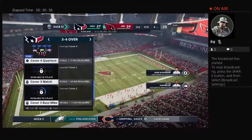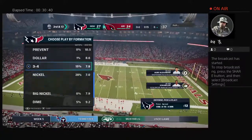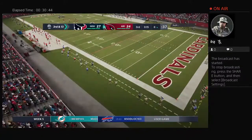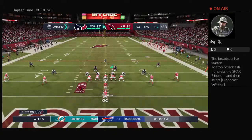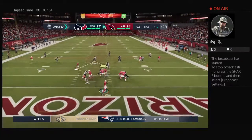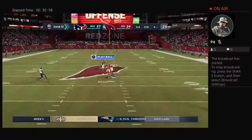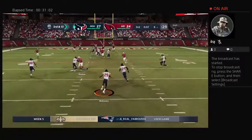Randall Cobb, the intended receiver, and it's 3rd down. Incomplete. He was covered by Xavier McKinney. An incomplete pass on that last play, and that means they'll need to come up with something here on 3rd down. Let's go. Let's bring it. From the gun, it's Wilson. Going deep here for Watkins. And Wilson's going to be intercepted a 3rd time.